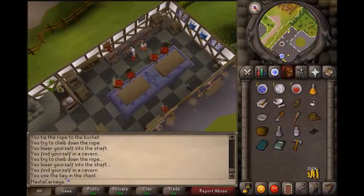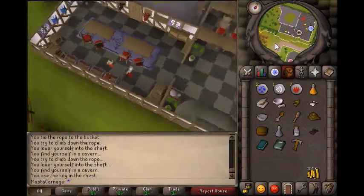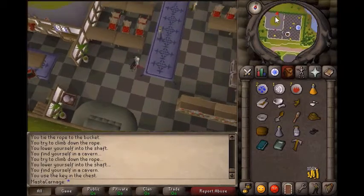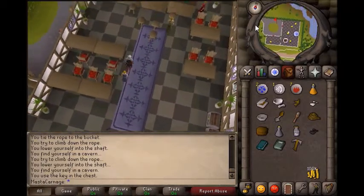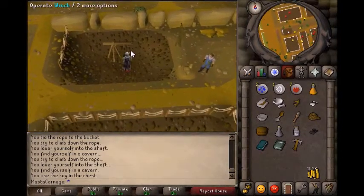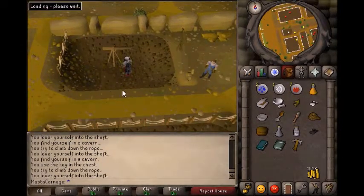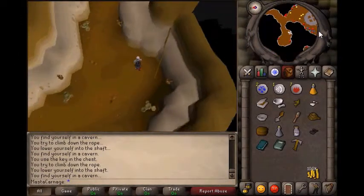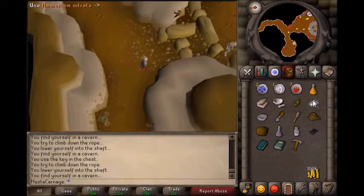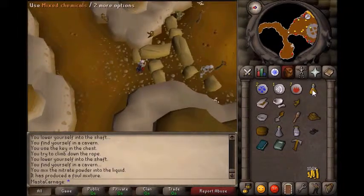And once we get this ammonium nitrate, we'll want to go back to the dig site, go back down the northwest winch, and prepare ourselves to make the explosive compound. So we will go ahead and just go back out and go north again to the northwest winch, and I will be back once I'm there. And now that we're here to the northwest winch, we will go back down, and once we are down here, we will use the ammonium nitrate on the nitroglycerin, which is right here.